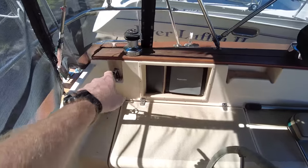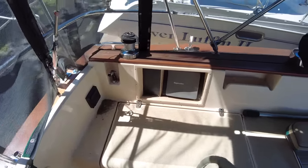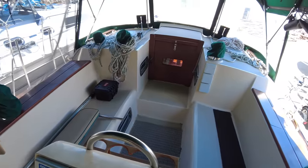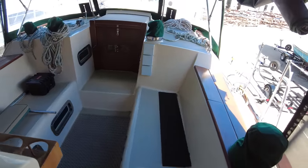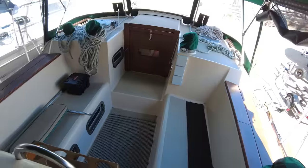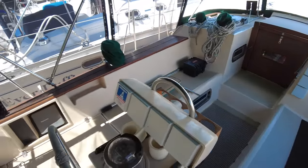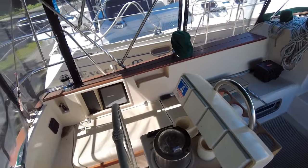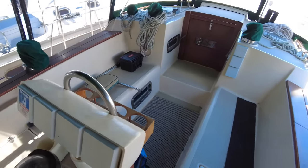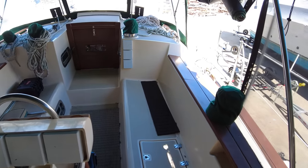Engine controls and a washdown right there off the back. I like it. Guys, I can't really stress how comfortable and nice and big this cockpit is. It's not only safe, but it's big and comfy. I like that for sure.